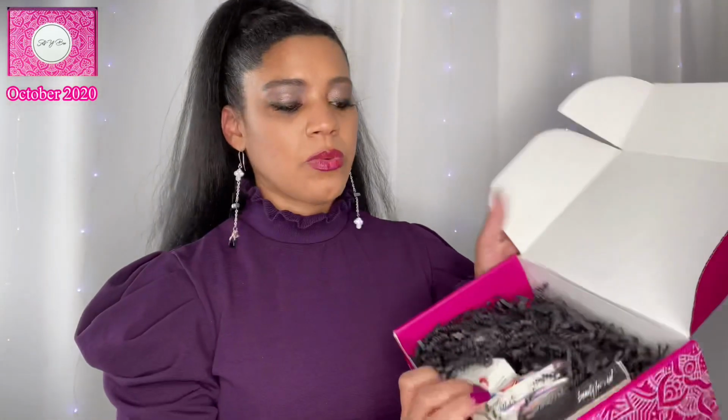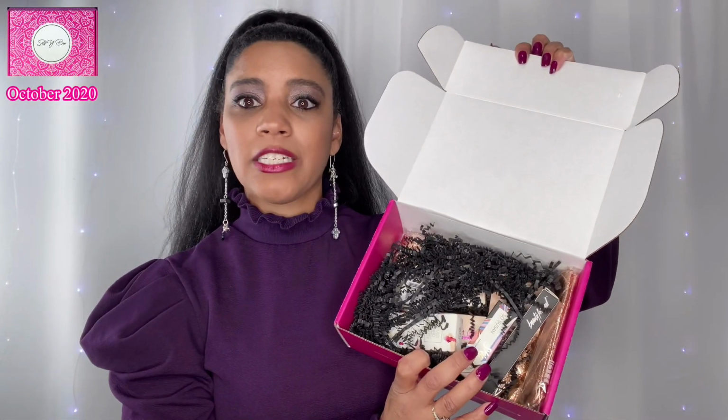Okay, so here's what it looks like after I took all that away. Lots of little black squiggly boos. Alrighty. Let's move those aside and grab a product. Looks like I got two of the same thing. Three. Was I supposed to get three?